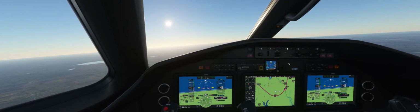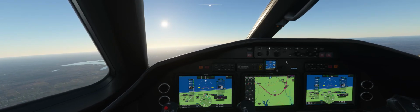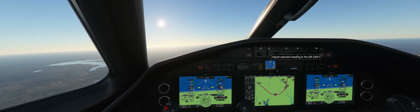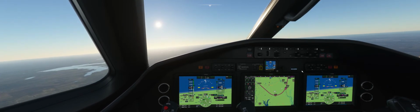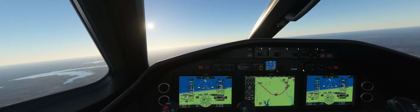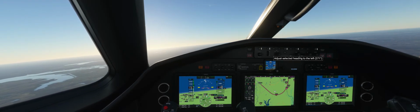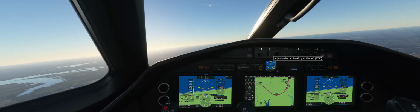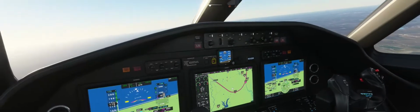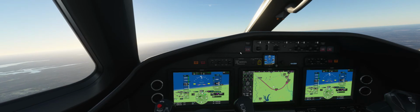Okay, showtime. 14 miles. Just about to turn right to final. I'm kind of handling this approach myself as opposed to letting the autopilot do it. Well, sort of a hybrid. I'm inputting the turn data. Okay, as we're just about to intercept this line right here, I'm going to turn on APPR, and it'll grab the approach. At least in theory.